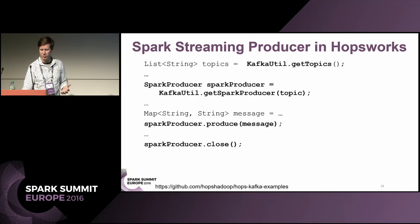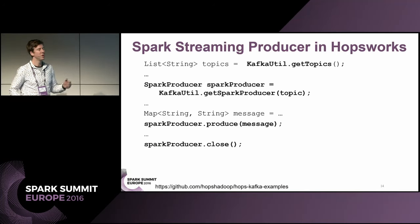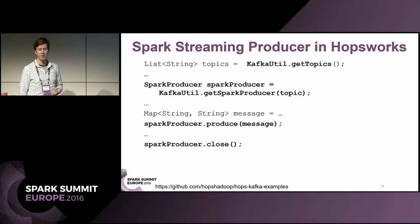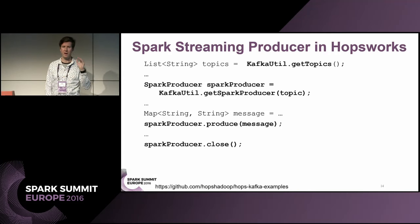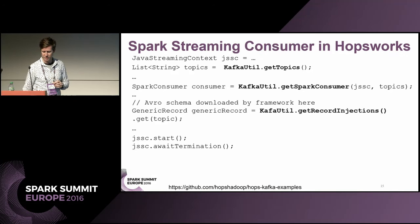So there's quite a lot of work to do, but we've managed to get it down to just a couple of lines of code. Once you know your topic name, you can call our Kafka Util. It will give you back a Spark producer. And with the Spark producer for that topic, you can just produce straight off. You don't need to worry about the details of how to get a reference to the Kafka endpoint, how to download your Avro schema, and so on. And it's the same for consumers. For consumers, we can use our Kafka Util to get a reference to a Spark consumer, and then we can basically consume from that Kafka topic.